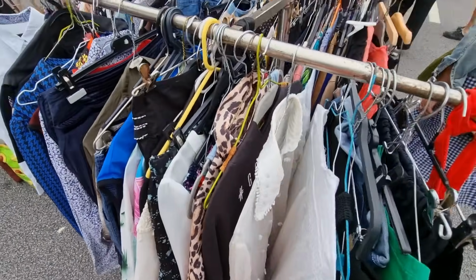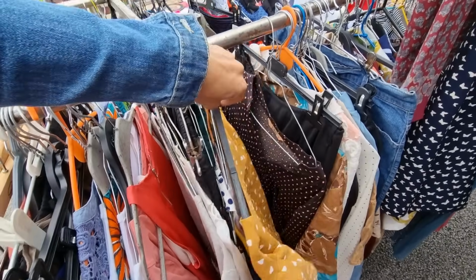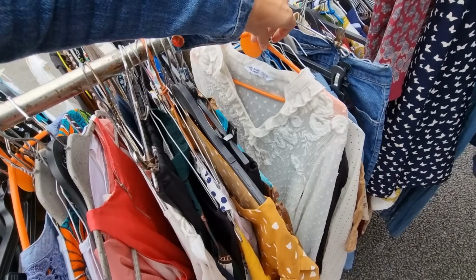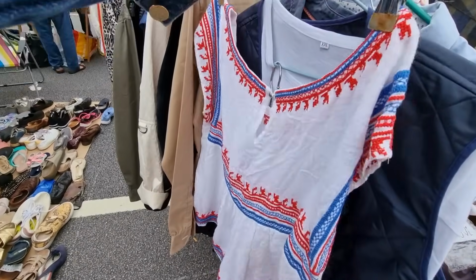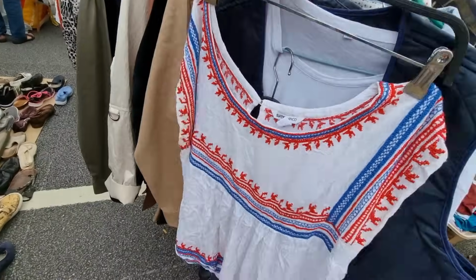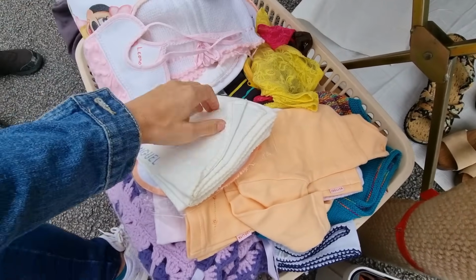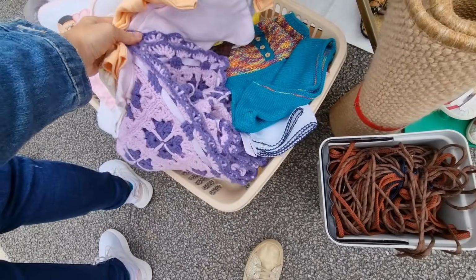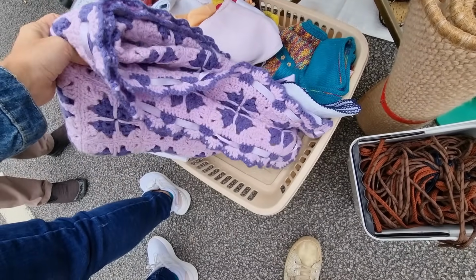There's a mix of everything here. You really need to go through all the clothes to find something. This one is by Zara. Very summery. Ooh, a nice blanket. Handmade.